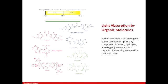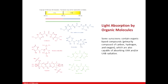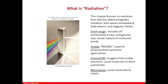So here's the bottom line: we have organic molecules that are capable of absorbing UVA and UVB. That's it. So what do they do? They formulate these into the lotions along with the titanium oxide and the zinc oxide. So you add zinc oxide and titanium oxide, and you add an organic molecule to it. You add it into a lotion or a spray. You rub it on, and there you have it, UV protection. And you survived Chapter 3 on electromagnetic radiation.